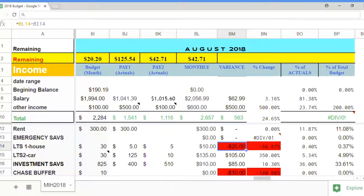Now you'll notice that my house fund, why is this red? Okay, so we'll talk about it. Just a disclaimer or an FYI: emergency fund, house fund, car fund, investment fund, and also the buffer, if I contribute more than what I budgeted for, then that's a good thing. If I contribute less than what I budgeted for, then you'll see a negative value and the cell will appear red. For other true expenses like rent, food, etc., if I spend more than what I budgeted for, it'll be red, hence a negative. If I spend less than what I budgeted for, it will be positive and it will remain white. Okay, let's get into this now.